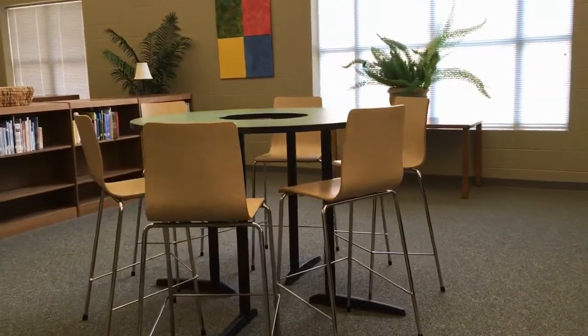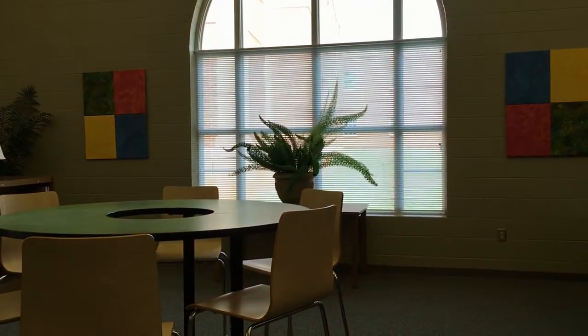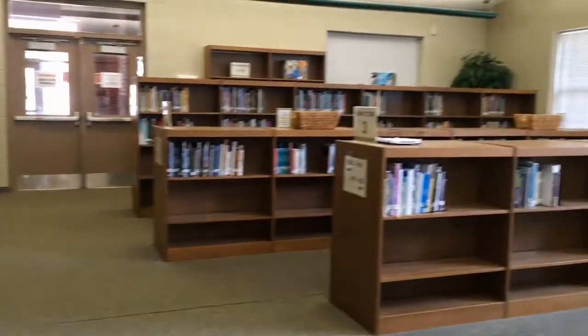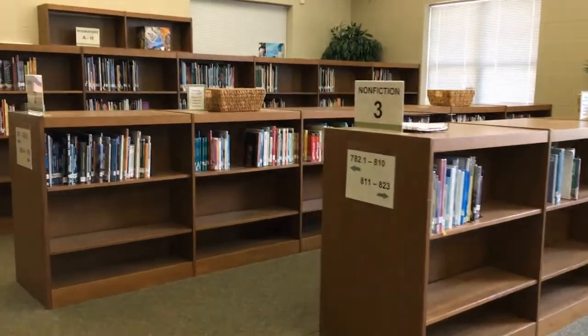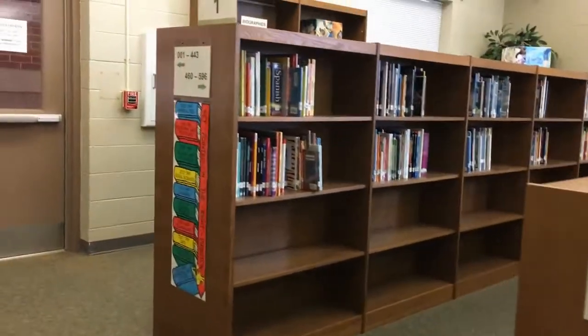We have seating back here if you'd like to do some work or read back here. We have the biggest asparagus fern in Pickens County. There are a couple of tables here where you can plug in your Chromebook if you need to, and you can work or read. And I'm working my way across the back of the library, all the nonfiction shelves.